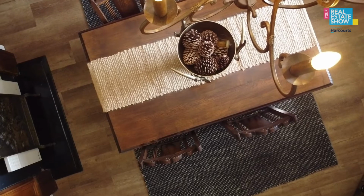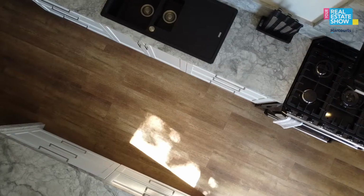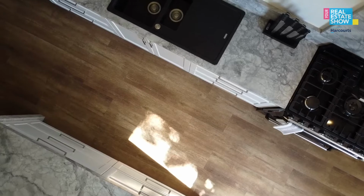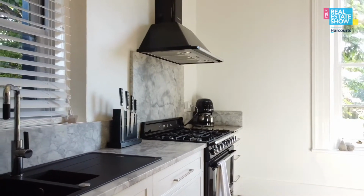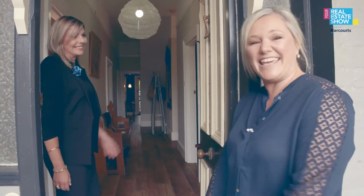Well, I can see that this house is one of the most historic houses in Longford. Yes. Tell me about that. So one of the original parts of the house was built in 1834. The remainder of the property was actually built in 1911 and recently has been renovated from top to toe. Well, I'm looking forward to what I hear is a pretty special renovation. Yes, come in and have a look. Thank you. Let's go.